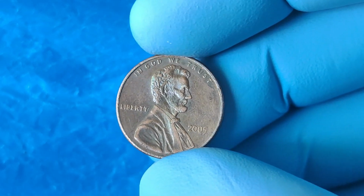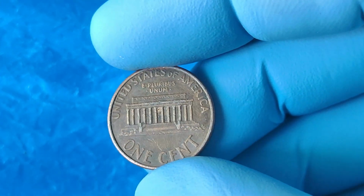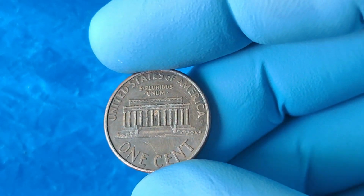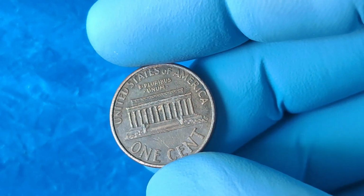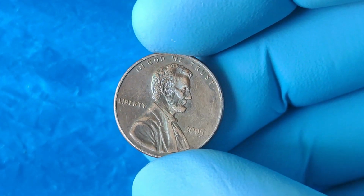Similarly, an off-center strike, which occurs when the coin is not properly aligned in the press, can make the coin worth thousands, or even millions depending on the severity of the error. The scarcity of high-grade 2005 Lincoln pennies also plays a crucial role in their market value.